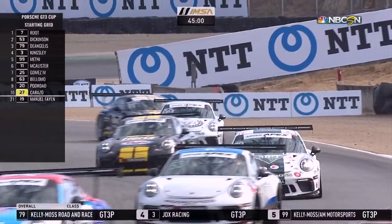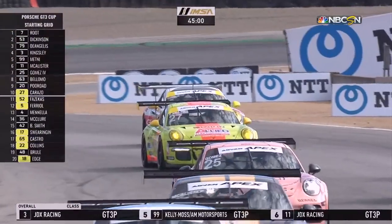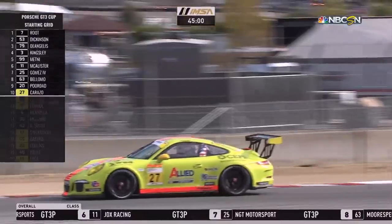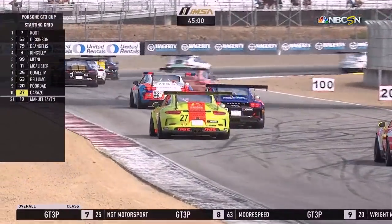Now, as far as the Gold class is concerned in the Gold Cup, Sebastian Corrado won again yesterday with NGT Motorsport to extend his championship lead with a 4-second win over Rob Ferriel. 2 classes we're going to be talking about here today.